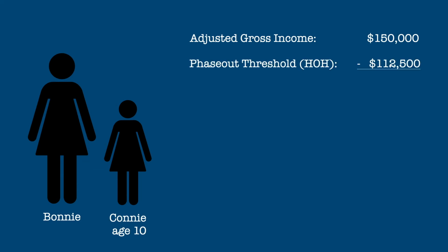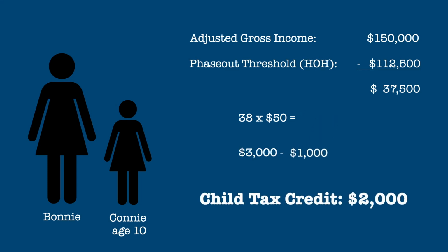Now let's increase Bonnie's adjusted gross income to $150,000. In this case, her income exceeds the threshold by $37,500, and the phase-out amount would be $1,900, or 38 times $50. However, at this level of income, her credit cannot be reduced to less than the original child tax credit amount of $2,000, so her credit is reduced by only $1,000 to $2,000.